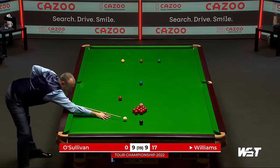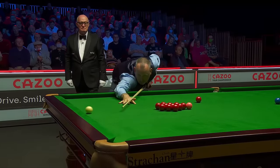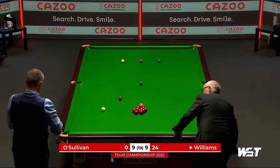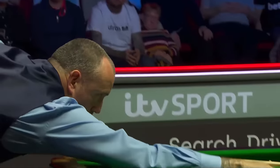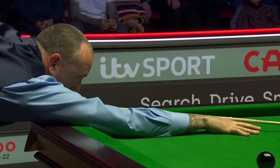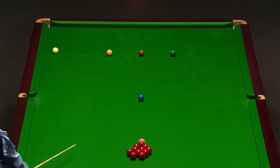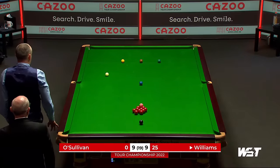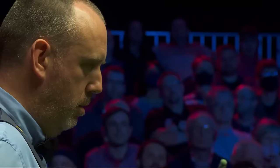17. Then it's a case of getting a nice angle. See where the cue ball ends up. A little bit short, which means 24. It's just not straightforward to put that cue ball where he wants it to be. 25. Cue ball to pull up. End of break. Unless he does something extraordinary.